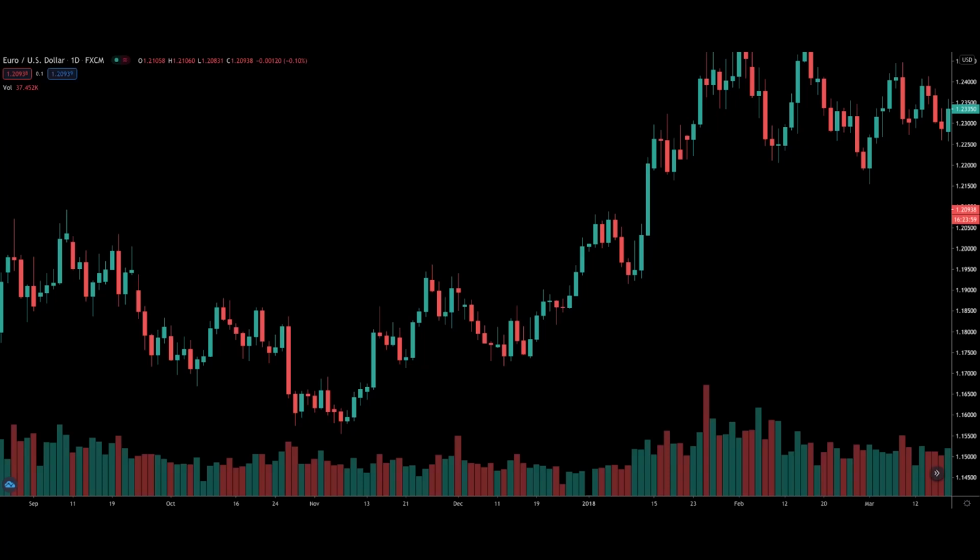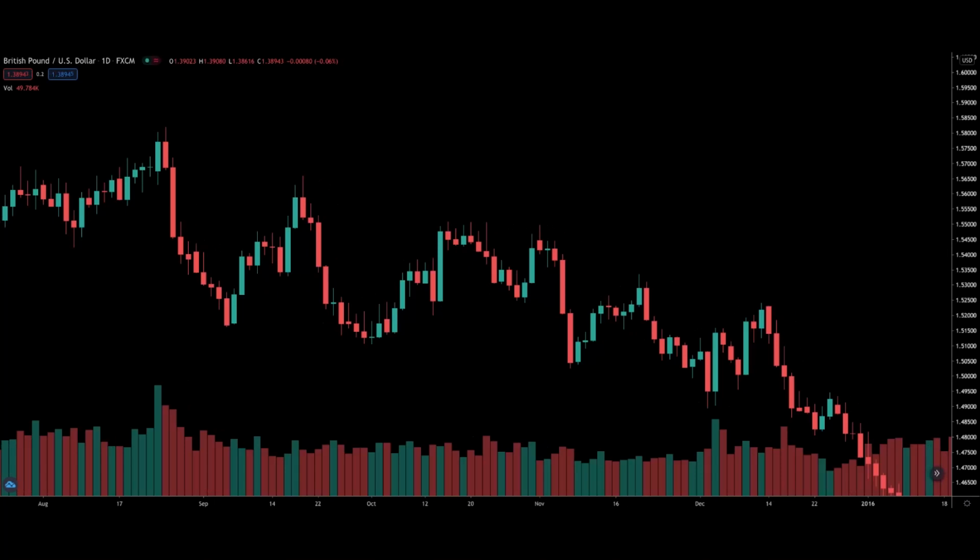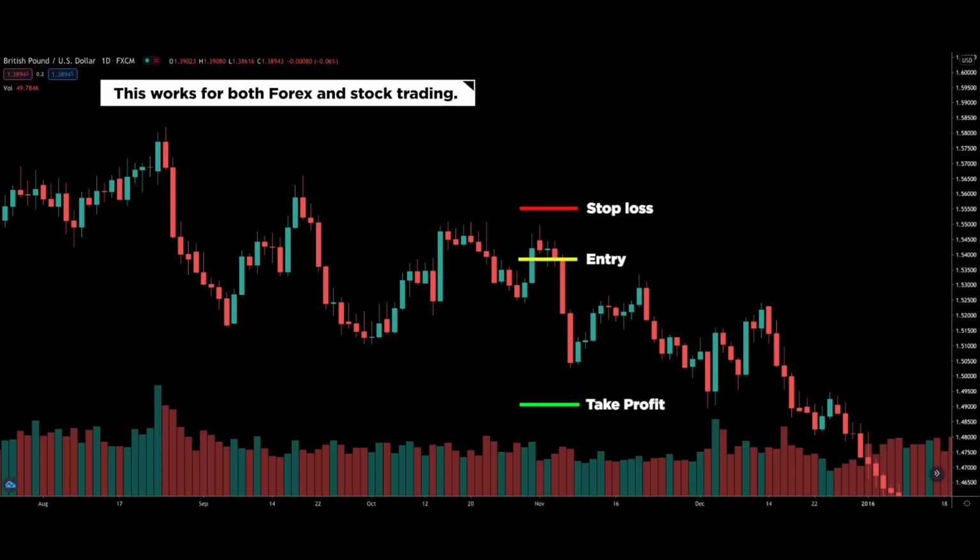So what we are going to do is to buy here, place the stop loss below, put in our take profit over here, and let the trade play itself out. And over here, we are going to sell here, place the stop loss above, and have the take profit set here. It's a very simple way to trade, and this works for both Forex and stock trading.